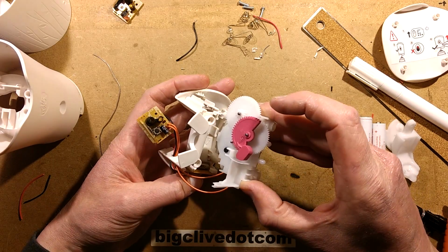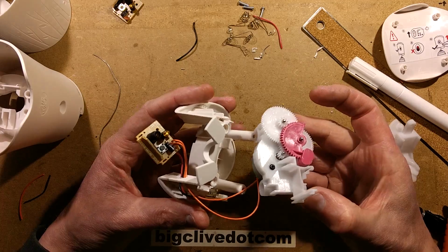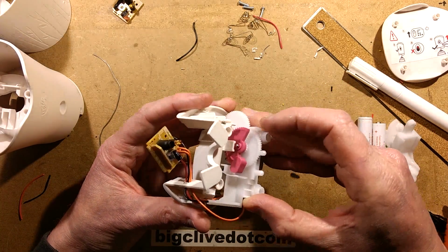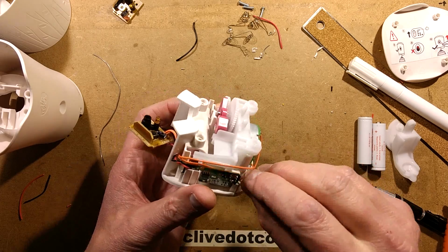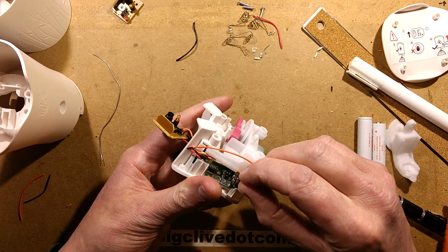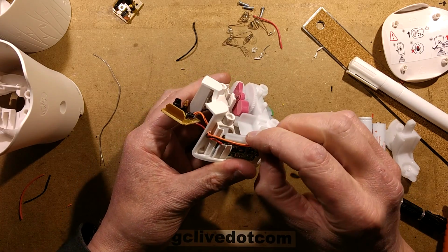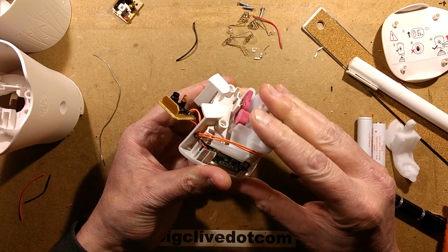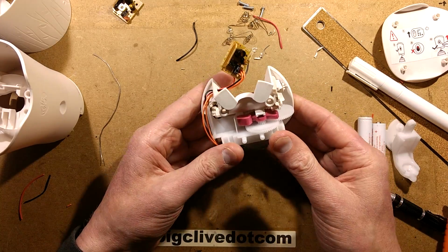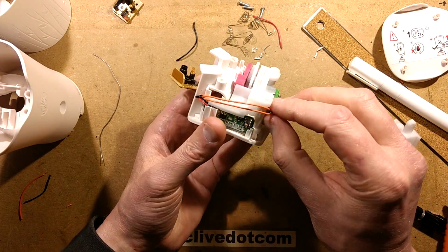Cogwheels. There's nothing quite... Well, actually, there's lots of things worse than opening a gearbox or something and all the little wheels just fall out. MD, who does technical stuff, will know what that's like because they've done it before. It just happens from time to time. So this should just click in now. There it goes. And this time, let's dress these wires round.